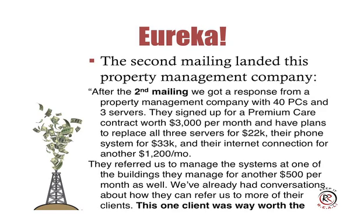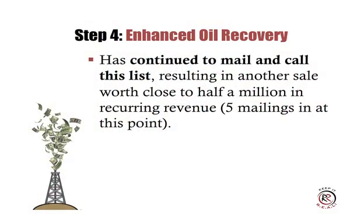And they have already had conversations about how they can refer us to more of their clients. And this one client was way worth the effort of the entire campaign. Now, he has continued to mail and call the list, and it's resulted in another sale worth $500,000 in recurring revenue. So he's up to 5 mailings at this point.